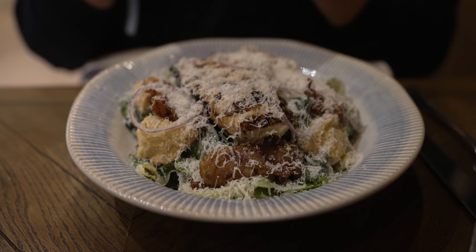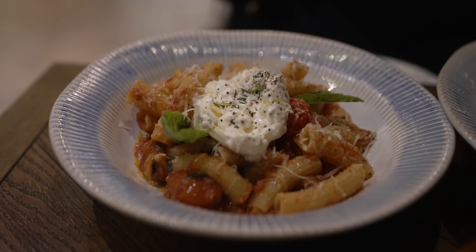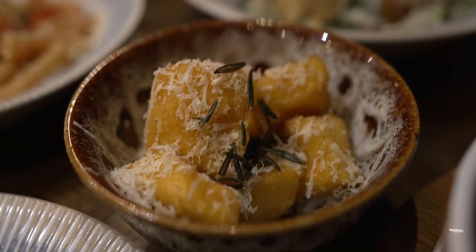For my entrees, the first thing I got was Jamie's chicken Caesar salad. I've gotten this before. It's amazing. I think it's because they put so much cheese on top. I also got the penne pomodoro, which is basically just penne pasta with a tomato sauce and burrata cheese. When you mix it all together, magnifico. What's that new thing we got in the middle? They were called polenta chips, basically deep fried pieces of polenta. It's almost like cornmeal, maybe. It's potato-y. It basically tastes like little deep fried tater tots.